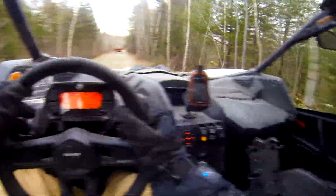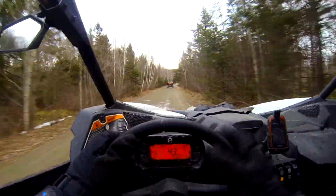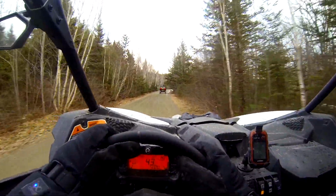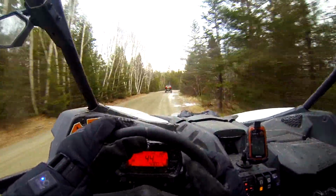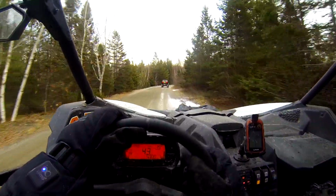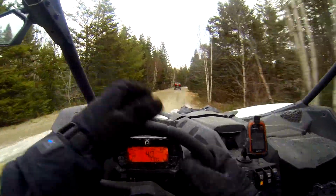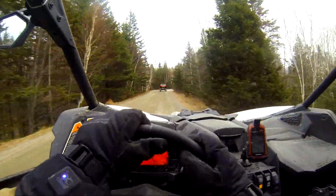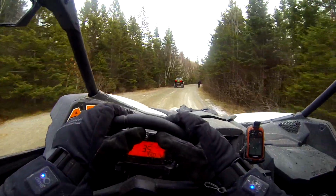I turn my yellow spots and my chase lights on when I'm on the rail bed. People sometimes get pretty antsy, pretty animated, I'll say, if they come across ATVs on the rail bed. We're on the trail anyway, but I don't want to get on that rant. You've heard it lots of times before.